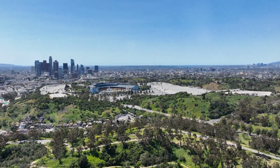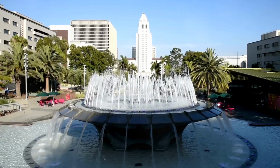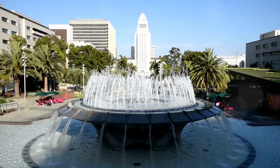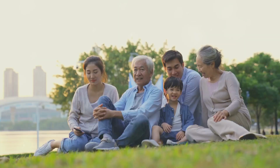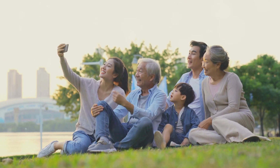Exploring Grand Park. Grand Park is a true oasis in the heart of downtown LA, boasting stunning gardens and mesmerizing fountains that will leave you in awe. Families can enjoy a variety of events from movie nights under the stars to interactive art installations.